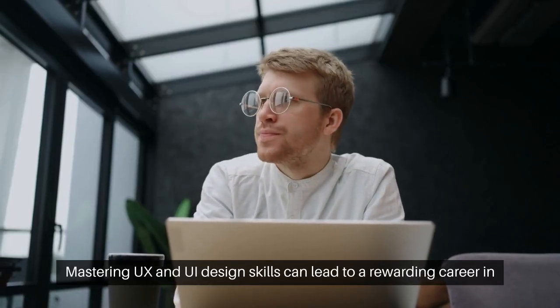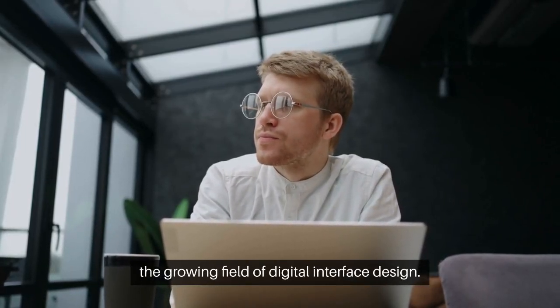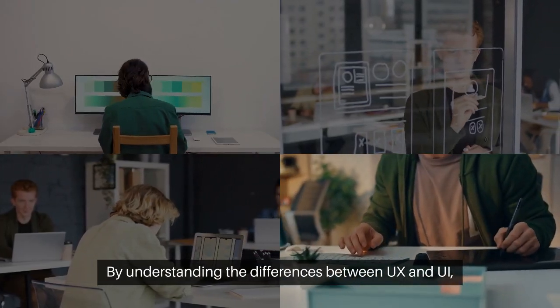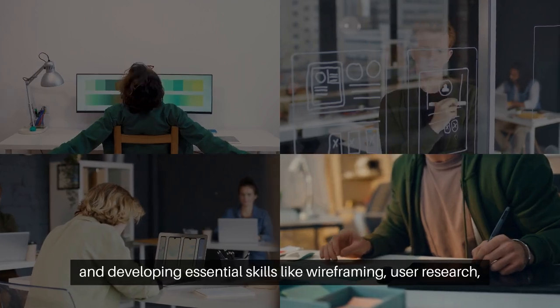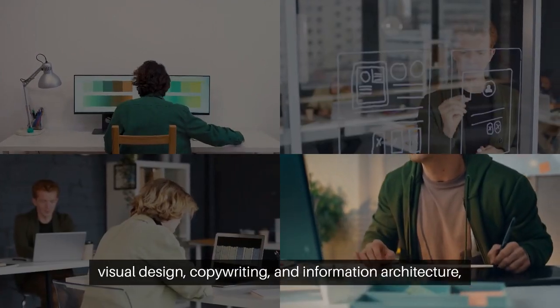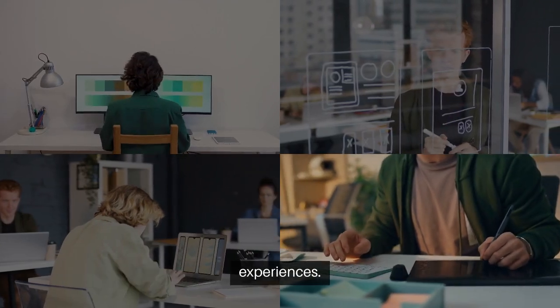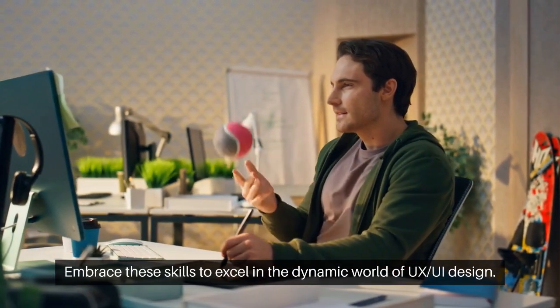Mastering UX and UI design skills can lead to a rewarding career in the growing field of digital interface design. By understanding the differences between UX and UI, and developing essential skills like wireframing, user research, visual design, copywriting, and information architecture, aspiring designers can create meaningful and engaging user experiences. Embrace these skills to excel in the dynamic world of UX/UI design.